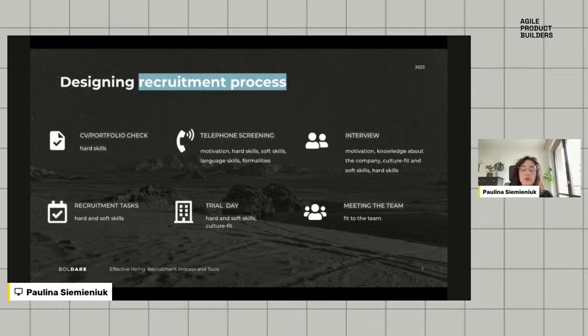Recruitment tasks are for checking hard and soft skills. So it's more like a work sample, and I'll talk about that a little bit later. But we can check, let's say, their presentation skills if they're going to present their task, or their written communication skills if it's going to be sent to us and we have to read it. And of course, the hard skills, because the recruitment task is designed in a way to check the things that this person will be doing at this position.